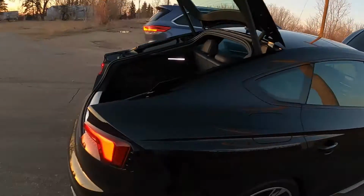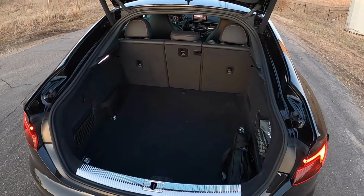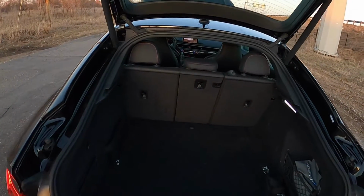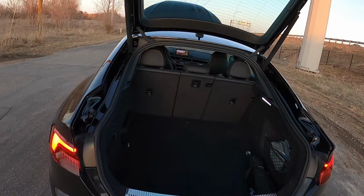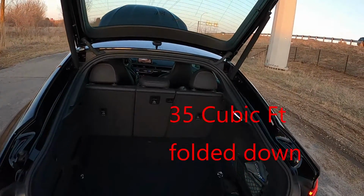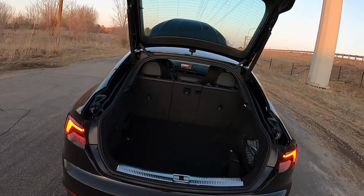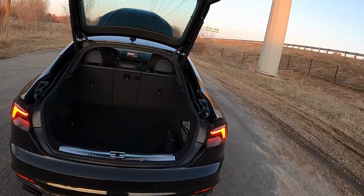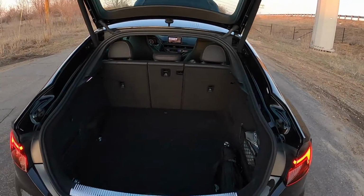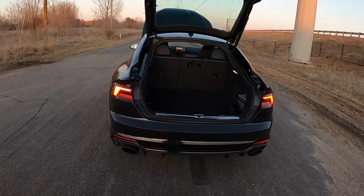The trunk is 22 cubic feet up like this, and as you can see, guys, there is a massive trunk space here. And then you can fold the seats down. You have to fold the seats down from the inside, so I'm not going to do that right now, but they fold flat and it is a huge space. With everything down, you have 44 cubic feet of space. Now to put that into perspective, my RS3 had 12 in the back. With everything folded down, I think it had maybe 18 or 19. It wasn't very big. So this is a huge improvement from what I had before.